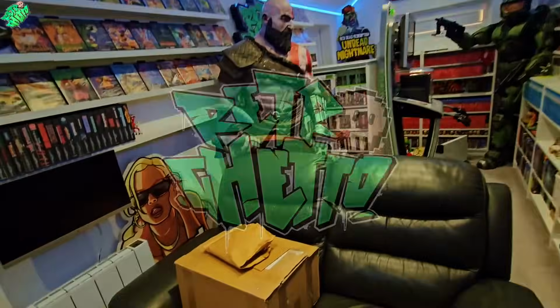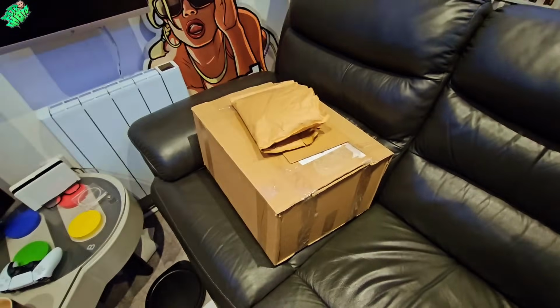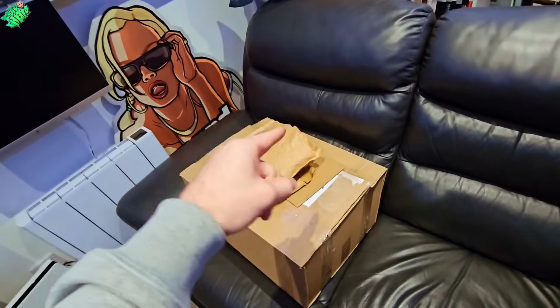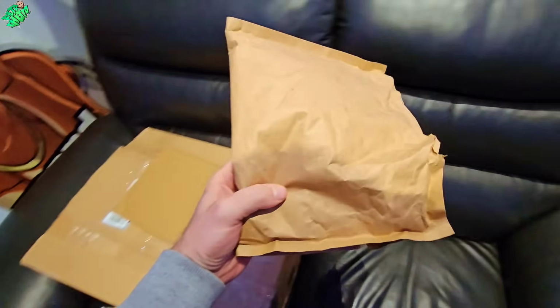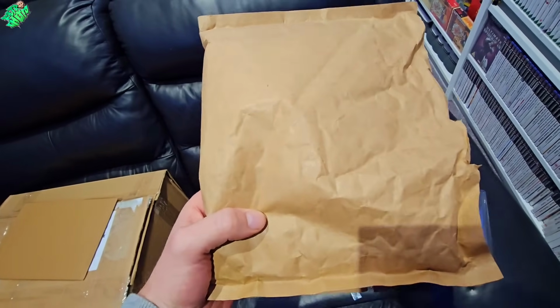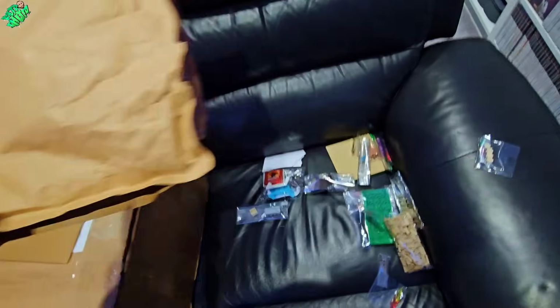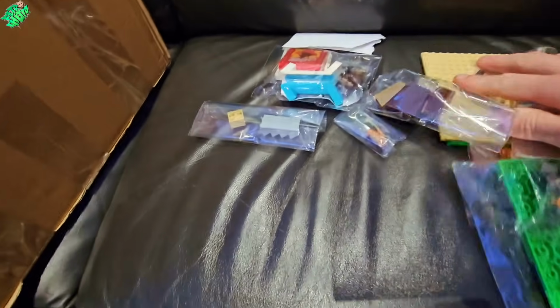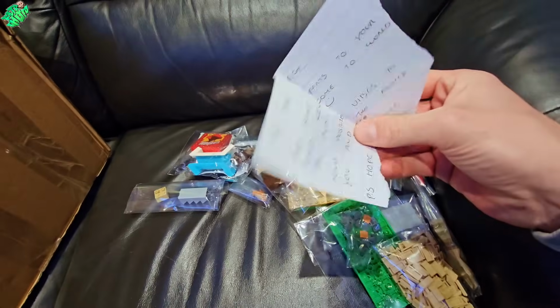Right, so the day is drawing long, but I want to get through these boxes before tomorrow because I've got a little bit of a game hunt planned. So let's kick it off with... Well, it saves me opening it, doesn't it? Right, okay. Let's get to the note, shall we?